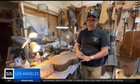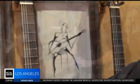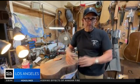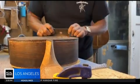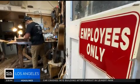It's sound. It's all sound, and it's color. A good guitar will enable you to paint a picture with 300, 400, 500 different colors. An average guitar, it's like me handing you a crayon box with 12 colors. Art that's been made in this backroom workshop in Boyle Heights for decades.